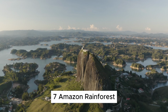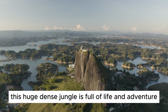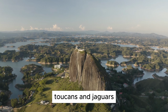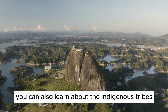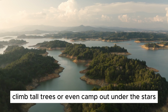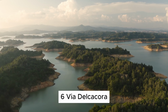7. Amazon rainforest. This huge, dense jungle is full of life and adventure. You can join guided tours to explore the jungle, where you'll see amazing animals like monkeys, toucans, and jaguars. You can also learn about the indigenous tribes who live there and how they do things. If you're feeling brave, you can go hiking through the jungle, climb tall trees, or even camp out under the stars.